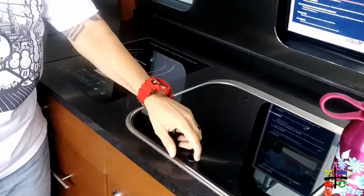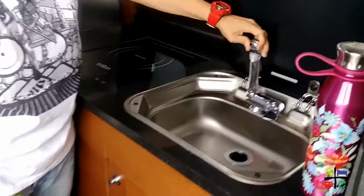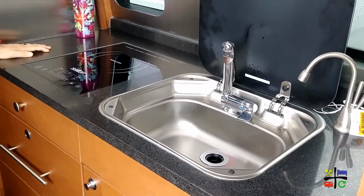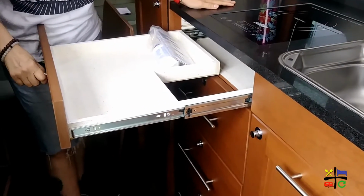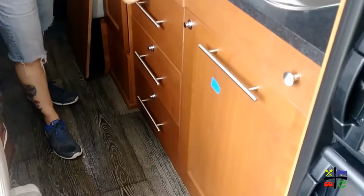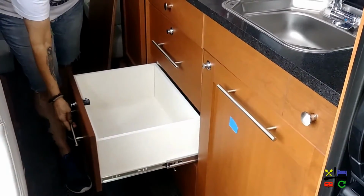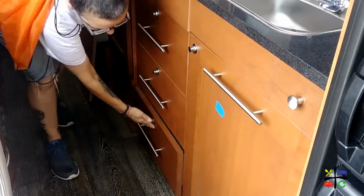Yeah, we've got the sink. So it's a one burner. Tough for a Cuban woman because, I mean, we cook a lot, but everything with this lifestyle is a learning curve. So I would learn how to be making one pot meals. Oh, that's really deep. Yeah, plenty of cabinets and drawers. A lot of storage. I'll definitely put layers in there.